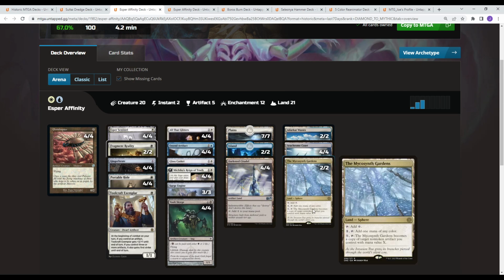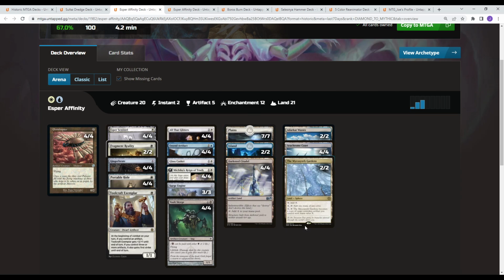You have the Mycosynth Gardens, which becomes a copy of a non-token artifact you control. I think the mana base could largely be improved on this one, but if you're looking for a little bit more of an aggressively slanted version, you just want to make big dumb creatures, this version seems pretty sweet.